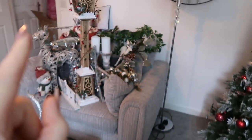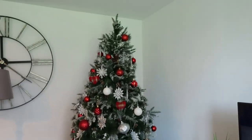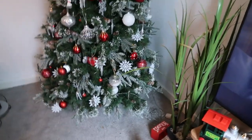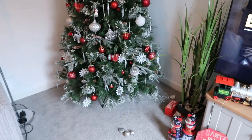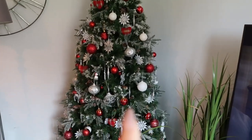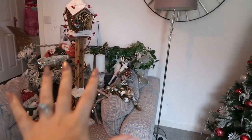So yes, I showed you what we got in the recent Range haul. This is all of the new stuff I've kind of crowded over there. We went out and got a tree. This tree is from Homebase. I don't know the name, the box is over there, but I will leave it linked down below. So the tree will be available still to buy now. And the stuff new from the Range.